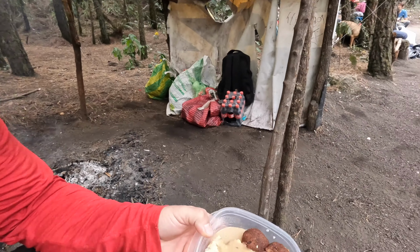The first portion of the trail is steep and sandy, and really exposed, so the heat kicked in fast. It's 12:45, and we just stopped to have lunch. It's provided, like I said, mashed potatoes, it looks like, and veggie meatballs with gravy. Got a little fire here.